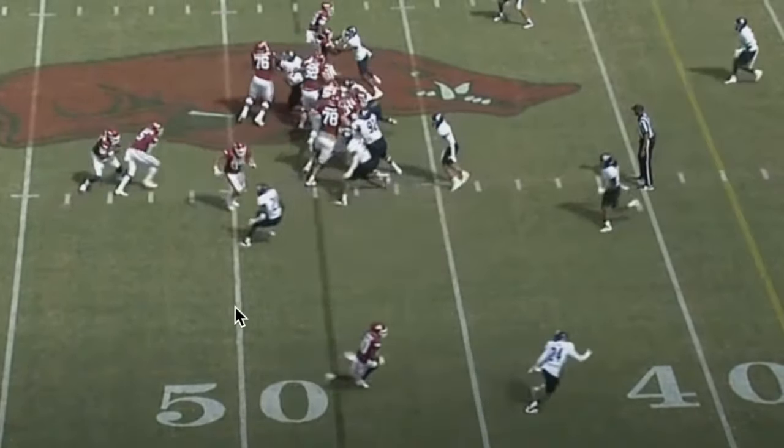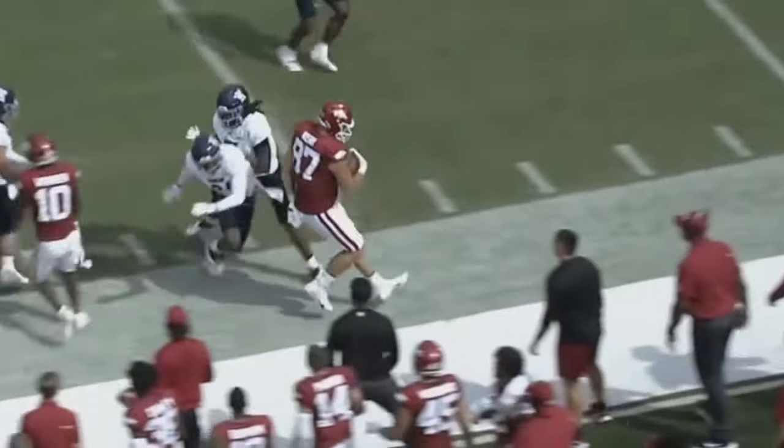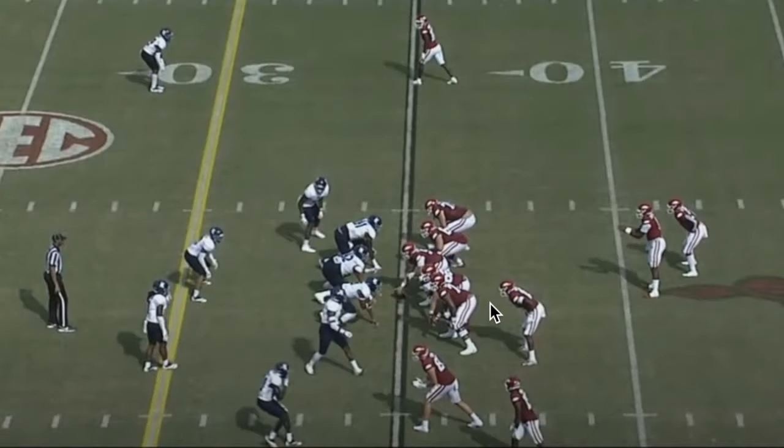Tight end coming off here. Look at all the defenders having to focus on the run, and Jefferson, wide open pass here. Again, getting the run going, and then being able to hit these short, easy, intermediate passes to sustain drives. So a similar play to what we just saw.